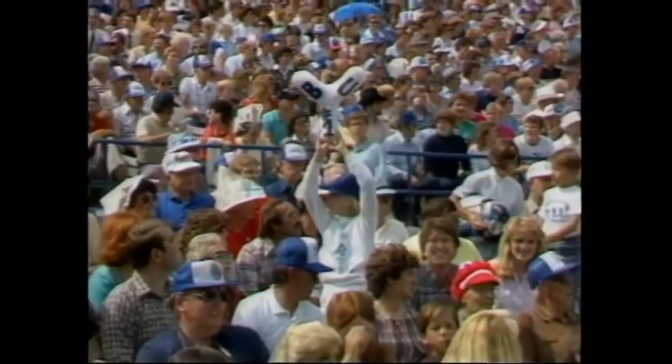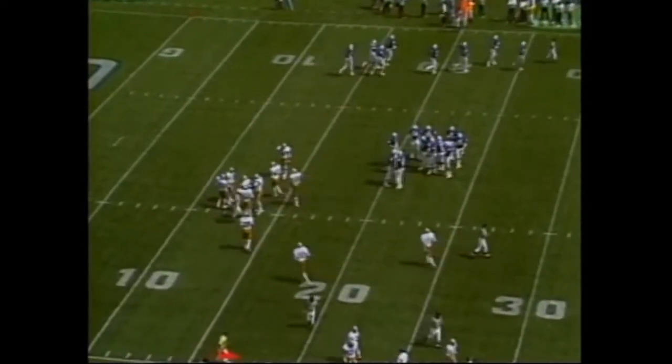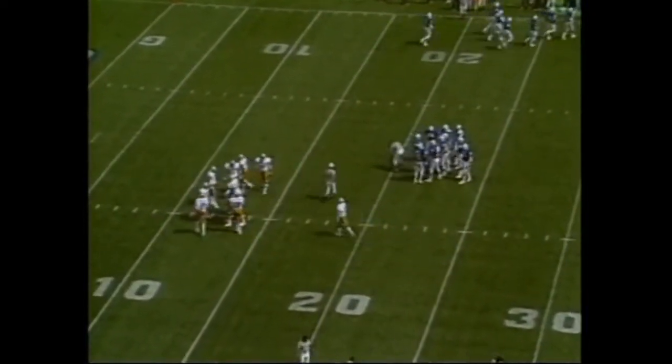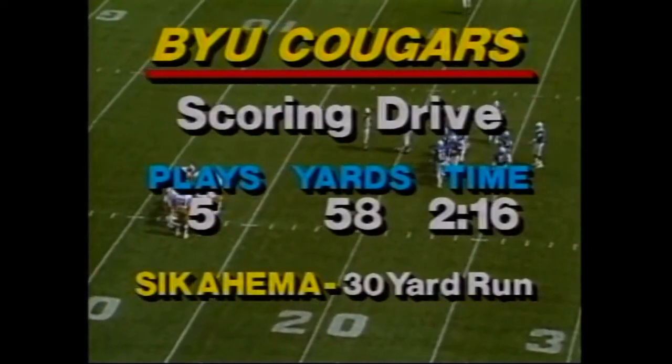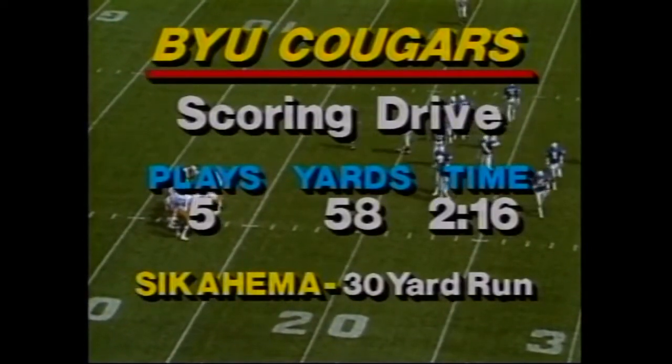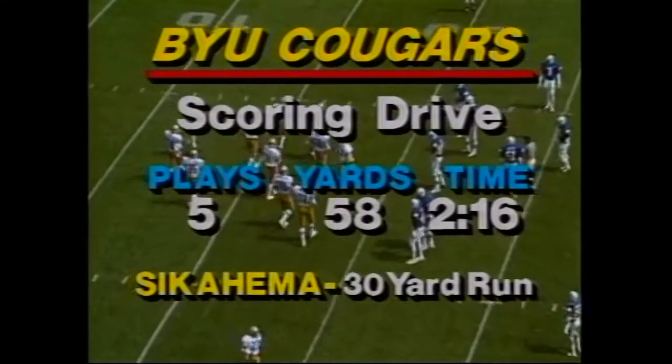All right, the Huskies send their offensive unit out of the field. Down 7-0. That was a very pretty drive BYU put together. That was a typical BYU drive. Just excellent job of moving the ball downfield the way they wanted to. Great play calling by Coach Norm Chow.